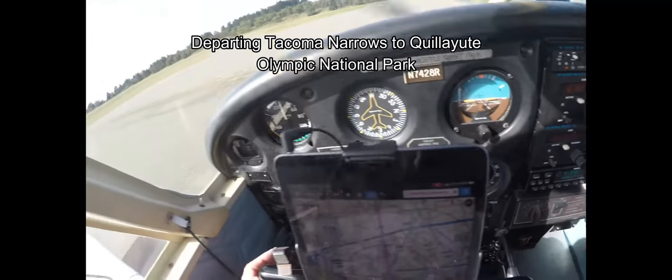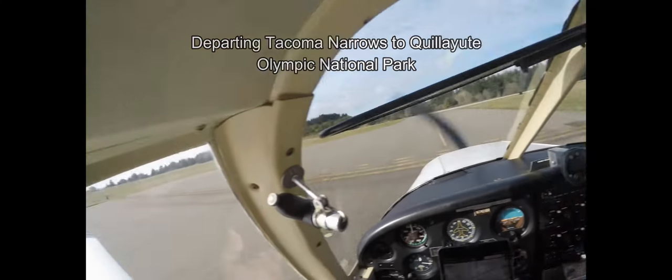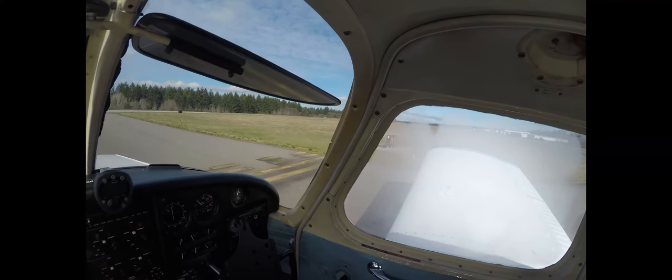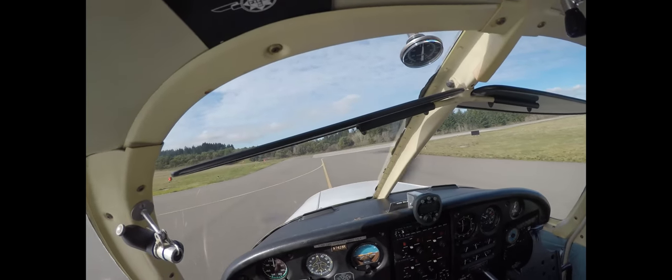Cherokee 28 Romeo, west departure is approved, runway 35, clear for takeoff. Clear for takeoff, runway 35, west departure, 28 Romeo. Approaching runway 35. Entered runway 35, 4,900 feet remaining.